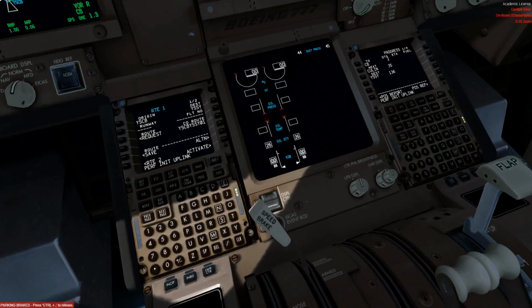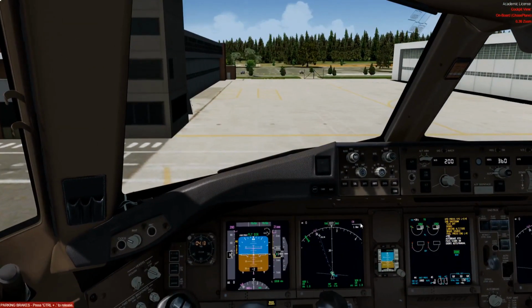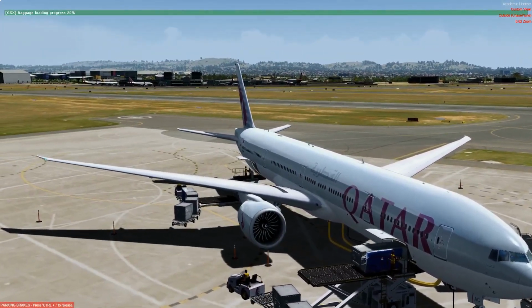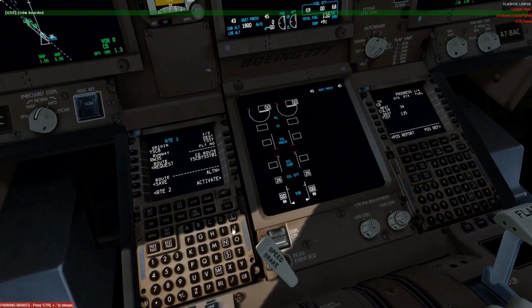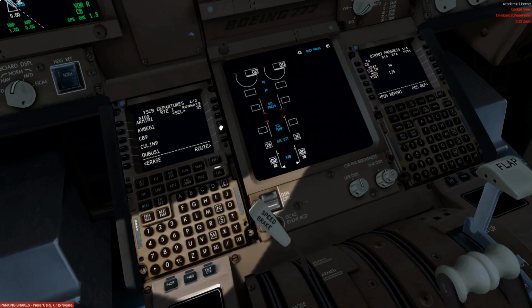Okay, runway in use today is runway 12, which is the runway over here. Let me show you. Runway 12. Sorry, runway 35. The wind today is 435. Yep, and then the flight number, it's what? I don't know what's wrong with my English today. Qatar 907. Activate that. Departure would be runway 35.